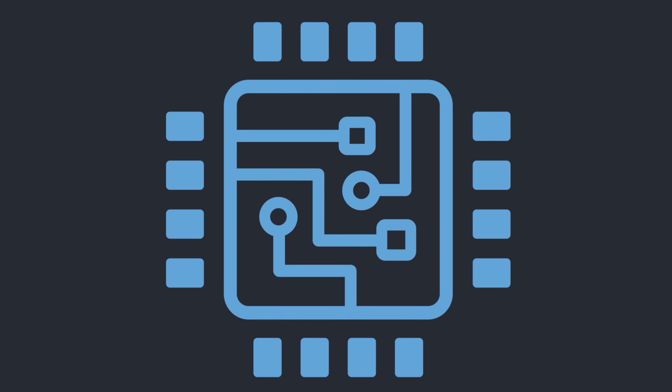But how do these cores actually do their job? That's where the key components within the CPU come into play. Let's take a closer look at what's happening inside these tiny powerhouses. Every core in your CPU has several crucial parts working together. The arithmetic logic unit, known as the ALU. This is the math wizard of the CPU. It handles all the calculations and logical operations.